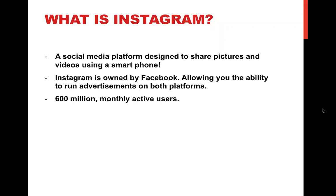Facebook did just say that they're actually changing Instagram here recently, and it's going to be much more user-friendly, and there's going to be a lot of new features. So it is constantly changing. It's something to really understand, to know, and to put into practice.